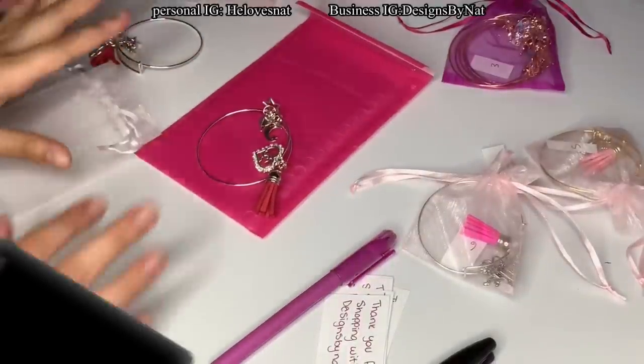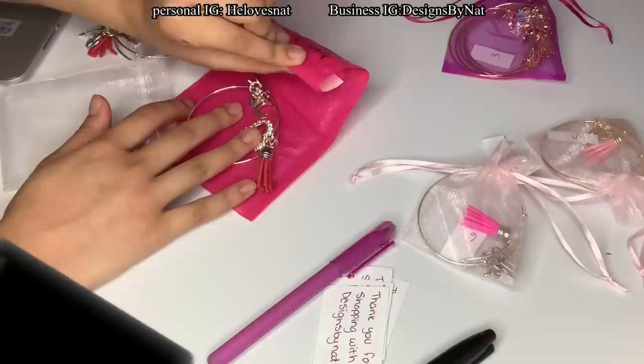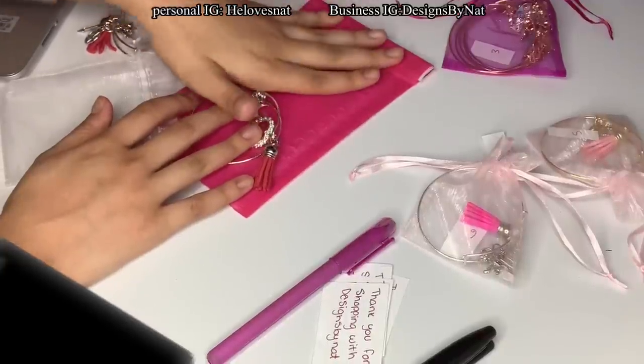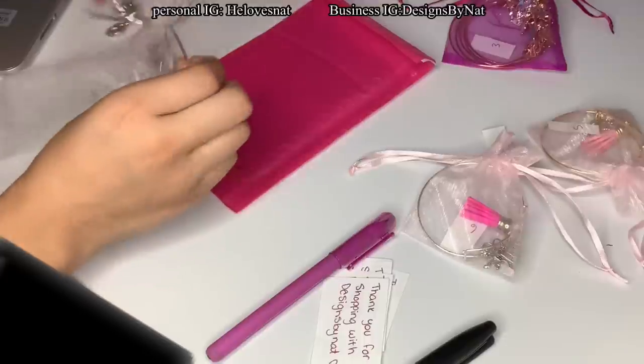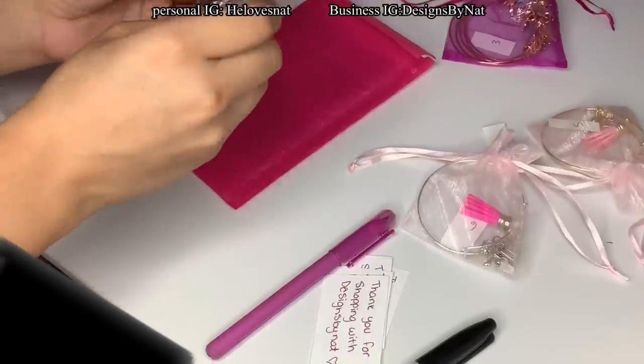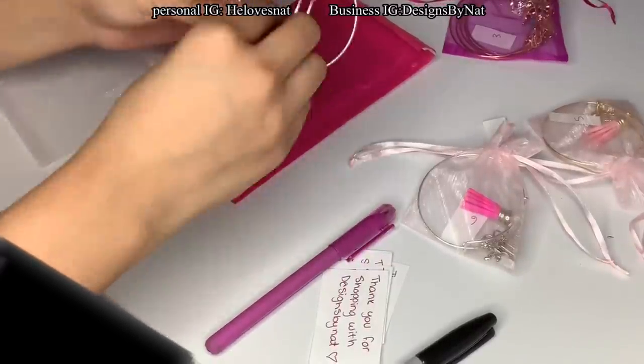Okay, y'all, so really quickly, I'm going to show you guys how I package my orders. This order already has the address in the back. I just flipped it over so you guys won't be able to see. And here I have the bangles that she ordered. They're so cute. Look at this Chanel charm.